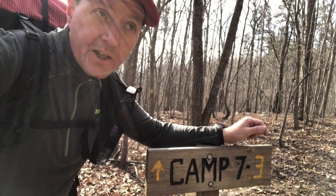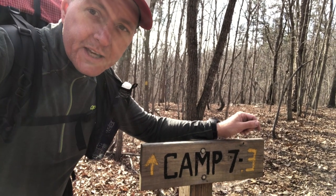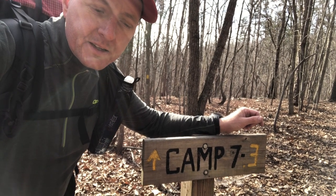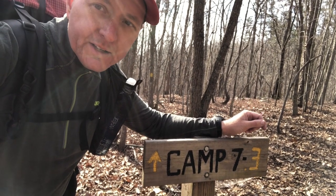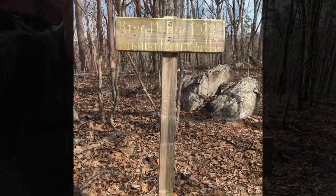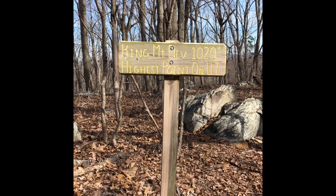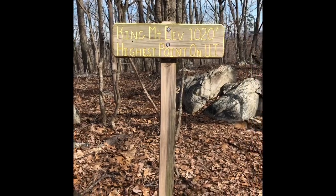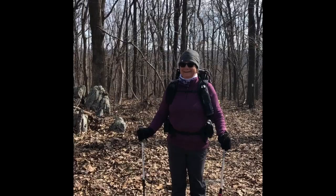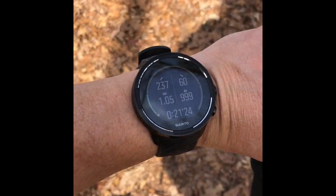We're gonna turn south on the Uwharrie Trail and head over King Mountain, which is the highest point on the Uwharrie Trail, a little over 1,000 feet. I think it's 1,012. I can take a video there. And then we're gonna continue on to the car. Okay, we're at King Mountain. I said 1012, it's 1020. Highest point on the entire Uwharrie Trail. Uphill both directions. So we're headed back to the car. This has been a mile from Camp 3.